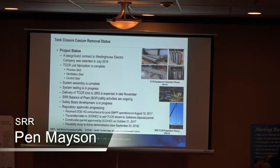All right, so moving on to the next slide, to give you a quick status. We awarded to Westinghouse Electric Company in July 2016. To date, they have finished their design, they have finished their assembly, and they're into testing. I talked about the 3 skids: the processing skid, which is an enclosed skid, the ventilation skid, and a control skid, which is basically just a shed with our process controls and computers in it. Testing's incomplete today. We're showing here that this will be delivered in late November. During testing, we've had a few discrepancies pop up that we're dealing with, nothing long-term, but I don't think we're going to make late November as we thought a few weeks ago when we put these slides together. We've got to work through those. We're still in pretty good shape though.